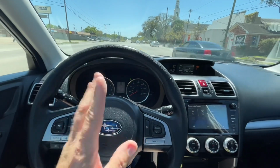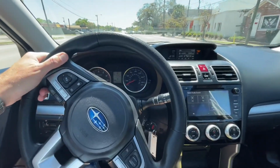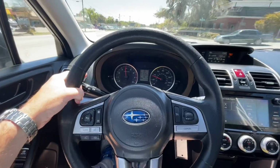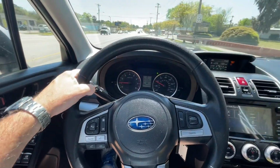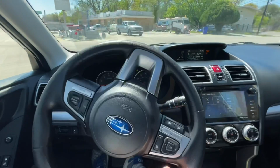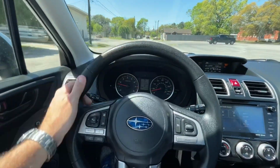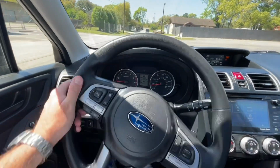It's a crossover. But first off, let's turn the AC down so you can hear everything. 3, 2, 1. Now, listen to that. That's that little Boxer engine under there, okay? The little Boxer motor. That's that little engine that really goes, okay? So it's got a really fun little motor under the hood of there.